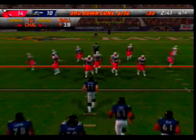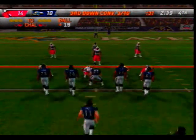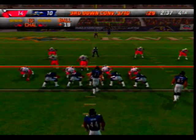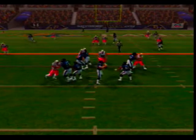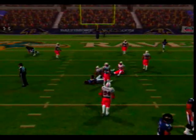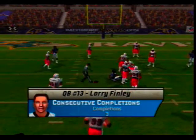The 14-yard line is where they have to go to pick up the first down. Let's go. Keep the throttle down. Trying to do the same thing they did there last time down here. Get into the end zone. Bradford is there for the tackle at the 12-yard line.